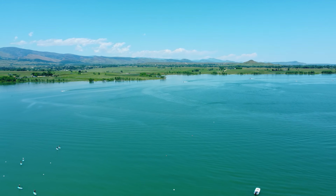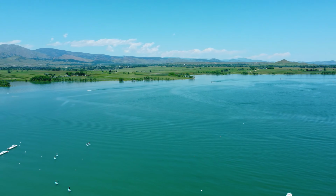But maybe you're not quite a lover of the water, and that's okay. There are wonderful hiking and gravel/mountain biking trails all around and nearby the reservoir. I love them. I recommend going on them because they offer unbelievable views of the Front Range. That's something you can't beat. I couldn't recommend this enough.